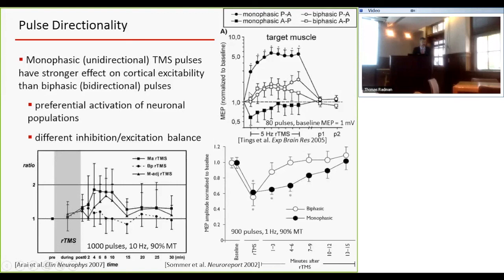I won't go into detail on these other studies, but basically, pretty much any study that has looked at monophasic versus biphasic pulses seems to show that monophasic pulses, especially usually a given direction of the monophasic pulse, produce stronger and/or longer lasting neuromodulatory effects. So that again indirectly indicates that we're modulating the cortical circuits in a different way when we change the pulse waveform.